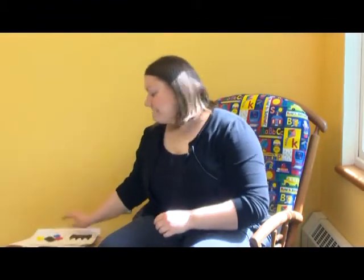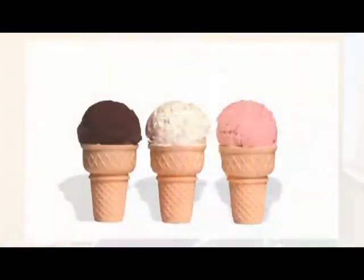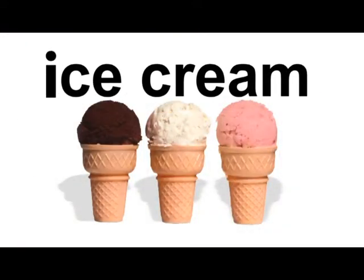What else begins with the letter I? One of Miss Teresa's favorite things to eat. It's a very yummy treat. It is ice cream. Ice cream begins with the letter I. I for ice cream. Why don't we read some stories about the letter I too?